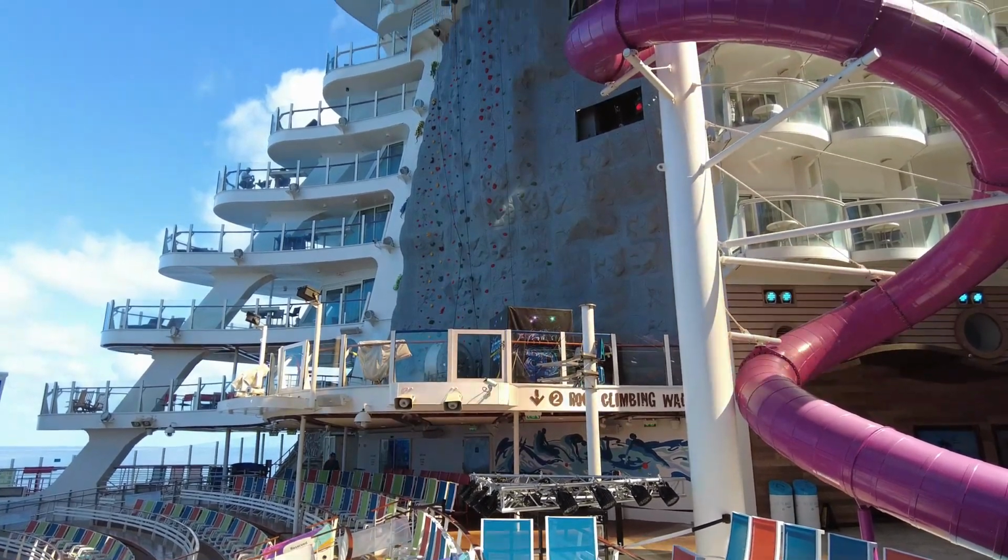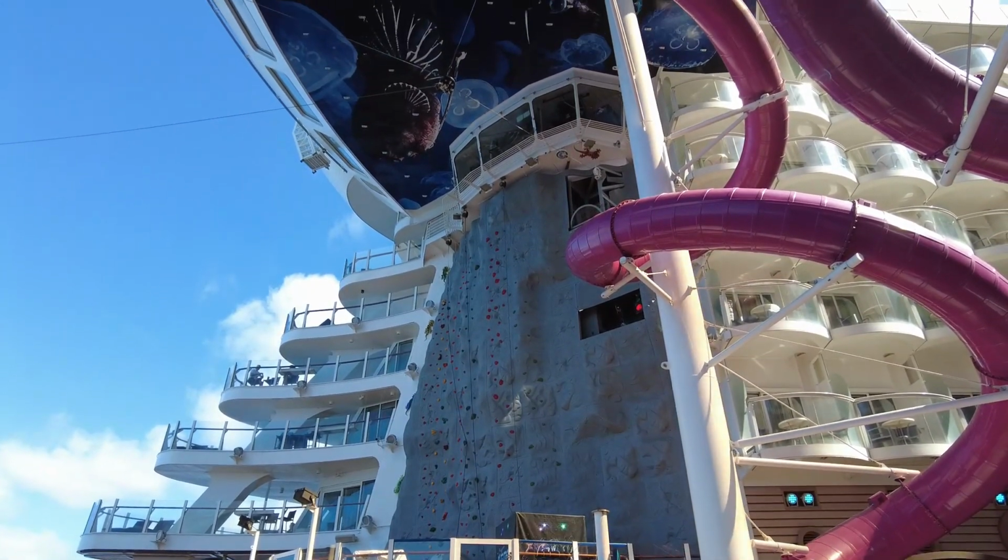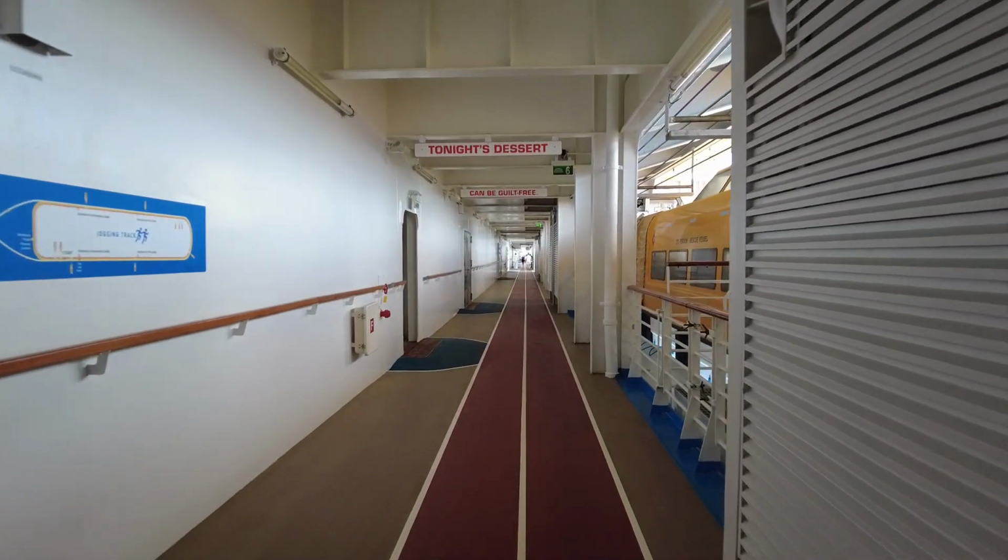Now, besides the activities on the dedicated sports deck, there are even more activities scattered throughout the ship. From some of the largest rock climbing walls at sea, to the running track on Deck 5, and even the ice skating ring in Studio B. There is never a lack of ways to stay active on the ship.